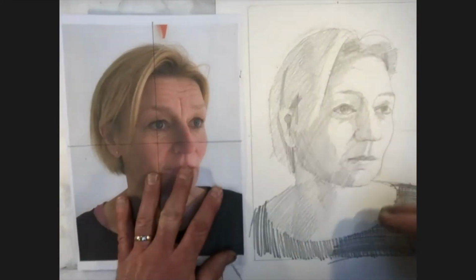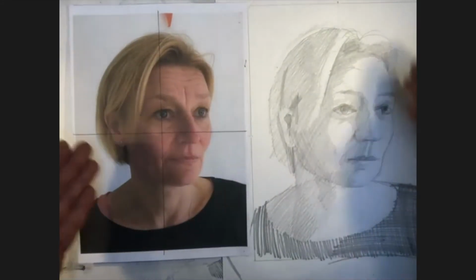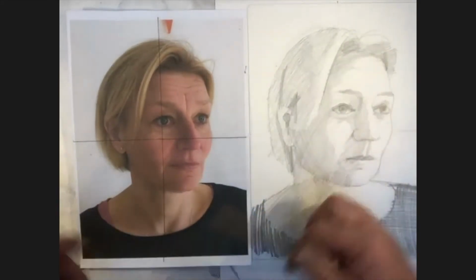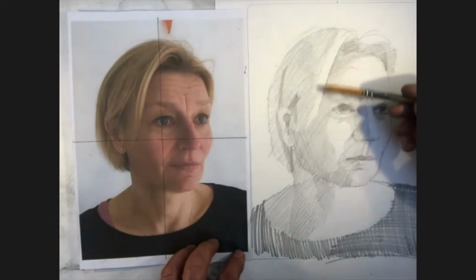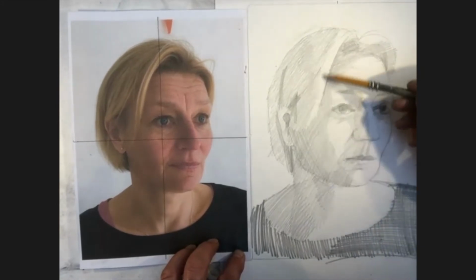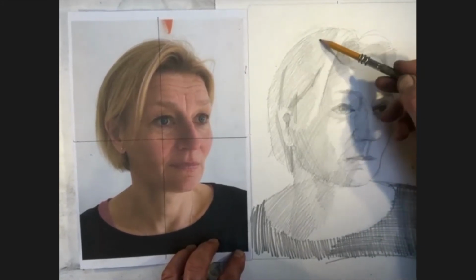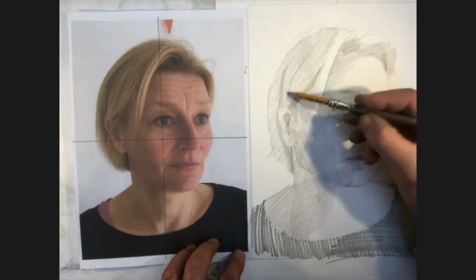Square up your surface, transfer the basic intersections across, work out the relationships, get rid of the cross, and then start adding the value, the lightness and darkness, simply to start off with. And then you can start getting more complex as you go along.